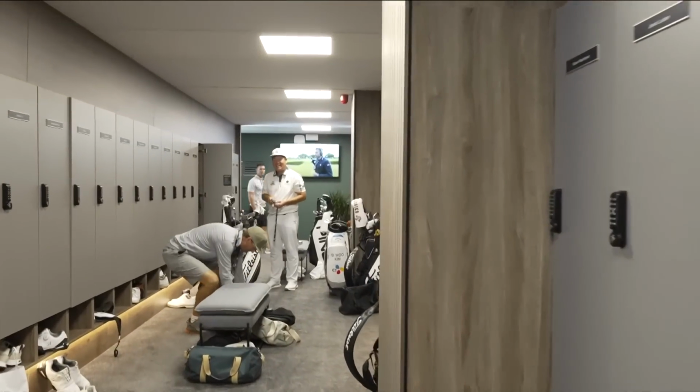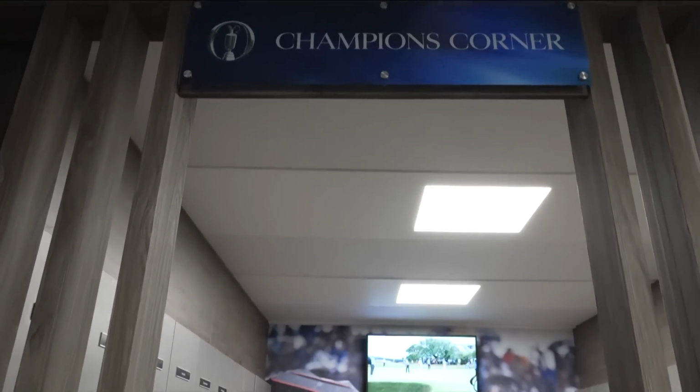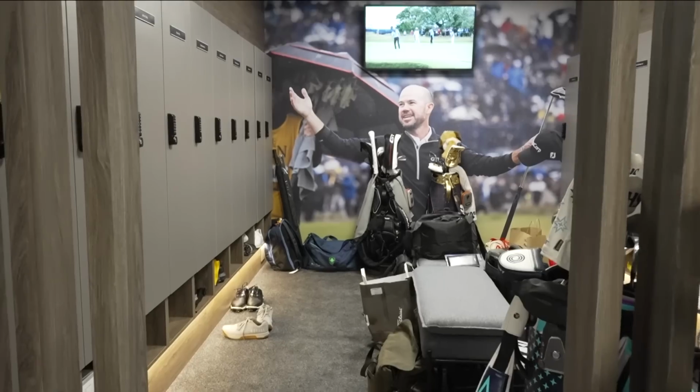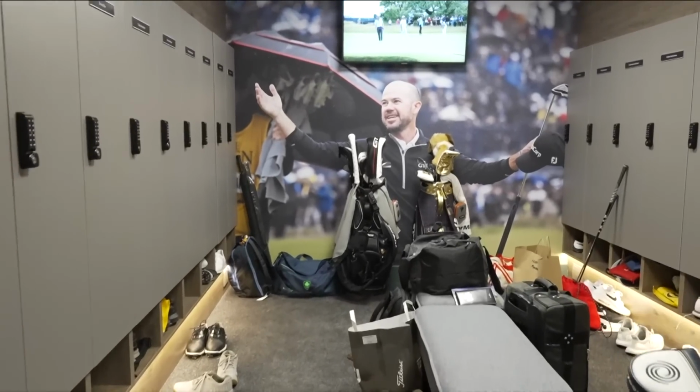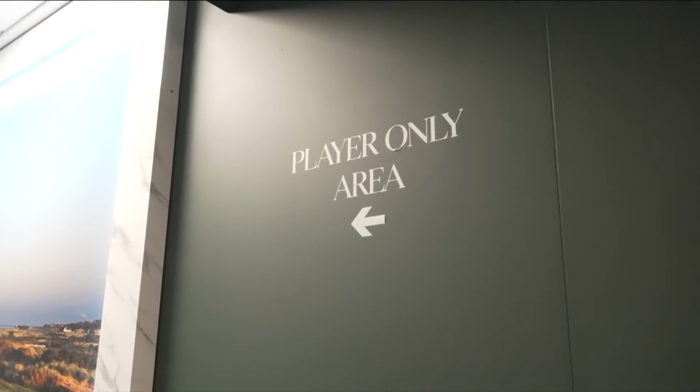Here's a look into the locker room. Players have all bits and bobs, golf balls, rangefinders, towels, extras in their lockers. But then there is this very special little section, the champions locker room. If you are an Open champion, well, that's your zone.